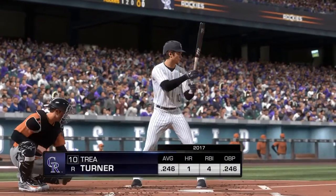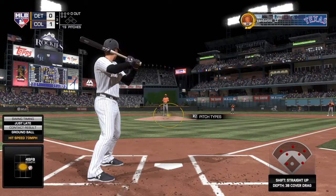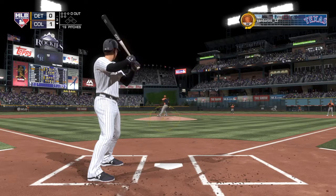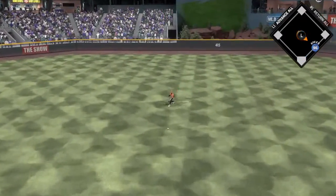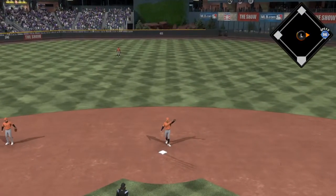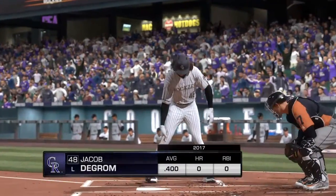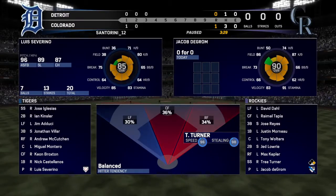The speedy Trea Turner digs in now. Leading off for the Rockies, his batting average comes in in the .240s. Trea Turner. Hit sharply on the ground. And it's through for a base hit. They'll have the leadoff man aboard to start the inning. So an inning-opening single kicks off their half of the third. Catcher, digging in now, Jacob deGrom.